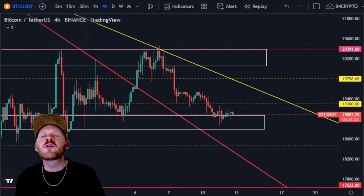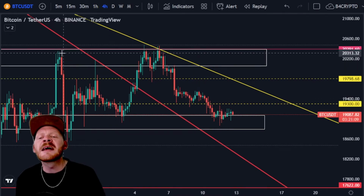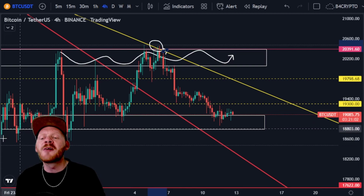And guys, we're going to go over on the 4-hour chart for Bitcoin, because guys, it is really important that we need to hold these levels. We're going to find out which levels we need to hold. So first of all, we can see that we had a lot of resistance in these areas. And that is also where we had this last retest of this downward sloping trend.